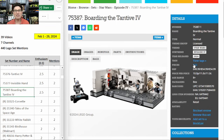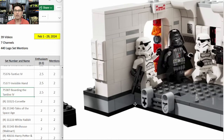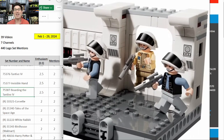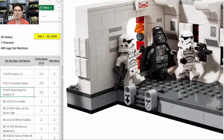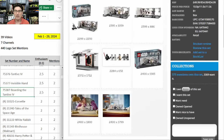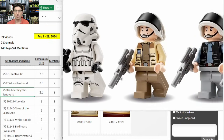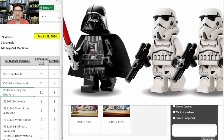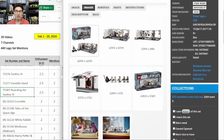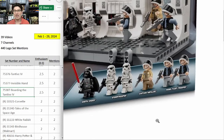$55 for 502 pieces. It feels a little expensive, but if we zoom in here, we can see we've got 1, 2, 3, 4, 5, 6, 7 minifigures, and they all look fantastic. And I don't think the minifigure details are in here yet. Nope, they are not. Here we go. They all look fantastic. Nice to get a couple of the stormtroopers and some good guys. And then we've got Darth Vader. And what they don't show us is the 25 Years of LEGO Star Wars ARC Trooper's exclusive figure for this set. And then again, we get the rebels and the bad guys.